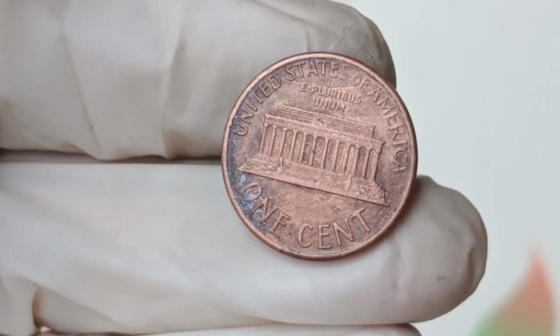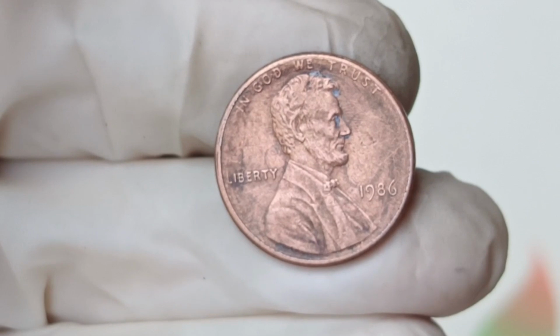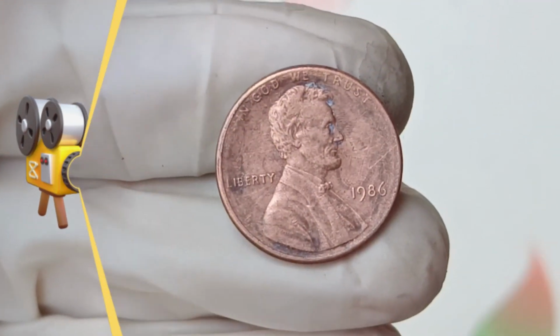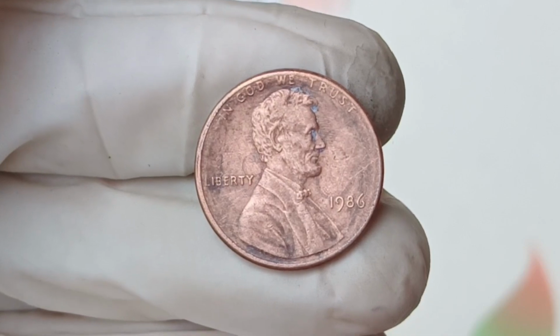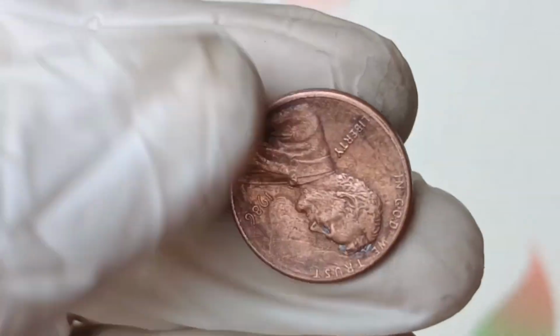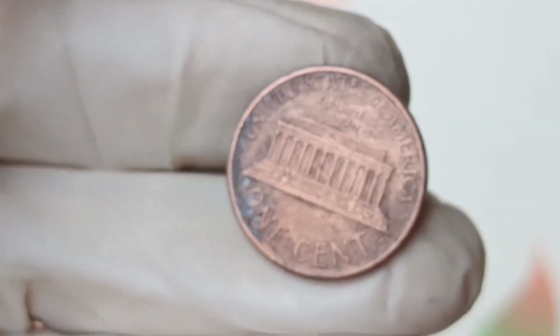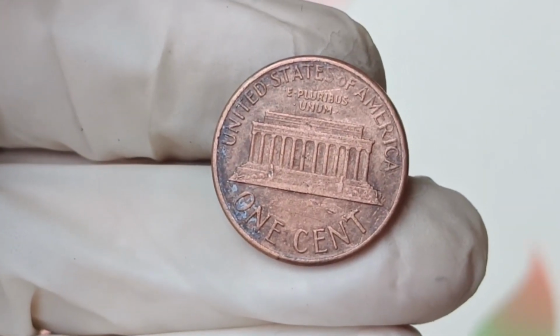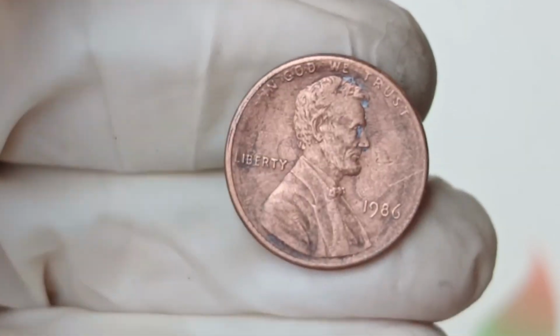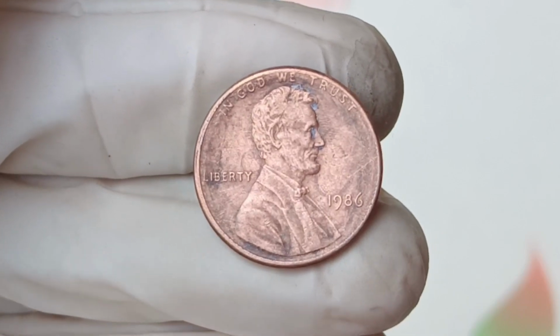How to find a rare 1986 penny. So, how can you find one of these rare 1986 pennies? Follow these simple steps. Check your loose change. Start by looking through your pocket change, coin jars, and even old piggy banks. Many valuable coins are still in circulation. Weigh your pennies. Use a digital scale. If your 1986 penny weighs 3.11 grams instead of 2.5 grams, you might have a rare copper error. Inspect with a magnifying glass. Look for signs of doubling, missing mint marks, or off-center strikes. Get your coin graded. If you think you found a rare 1986 penny, send it to a professional grading service like PCGS or NGC to authenticate it.